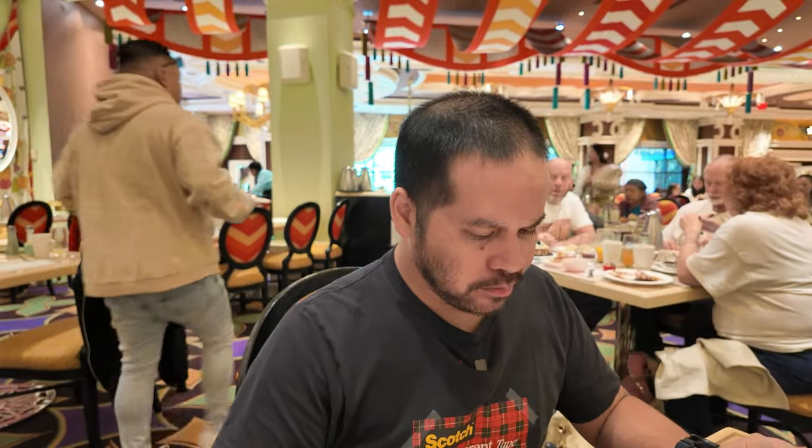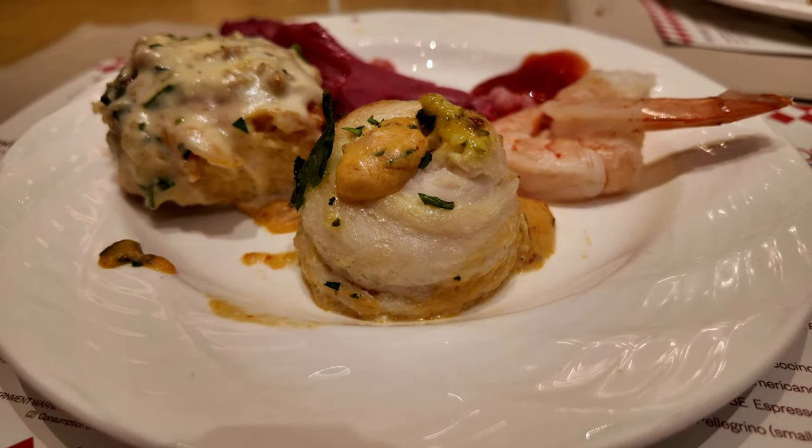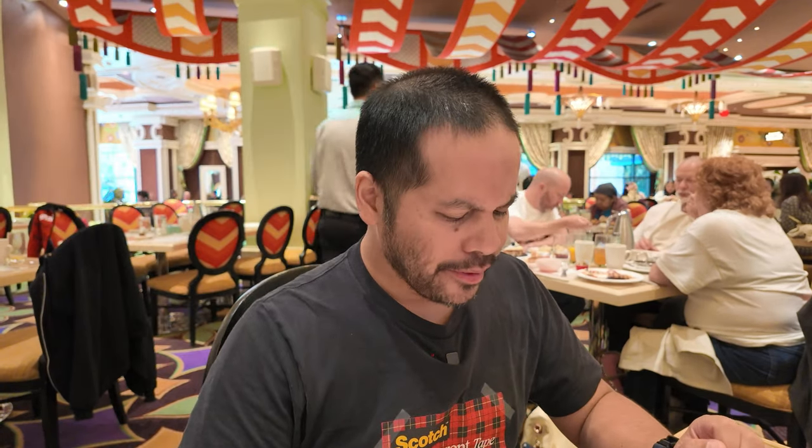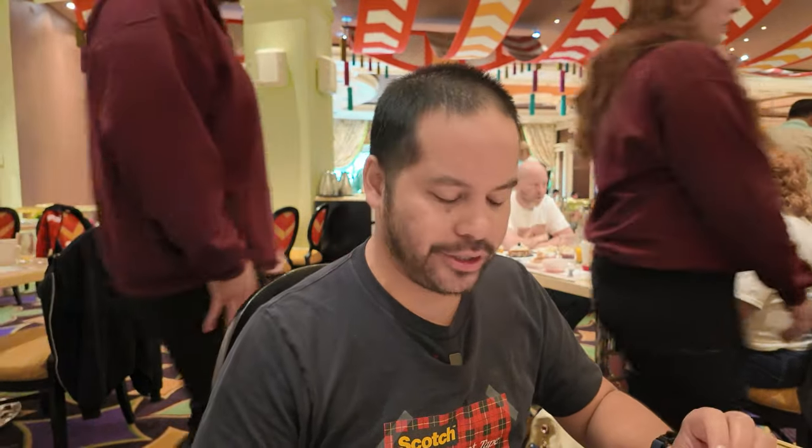Oh, ooh. I like that a lot. Very nice, like lightly buttery, kind of white fish flavor. Whatever the sauce is on top, I really like that. But even on its own, like the actual fish, fantastic. Really flaky, really tender.